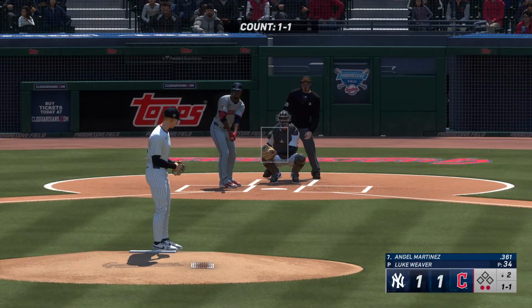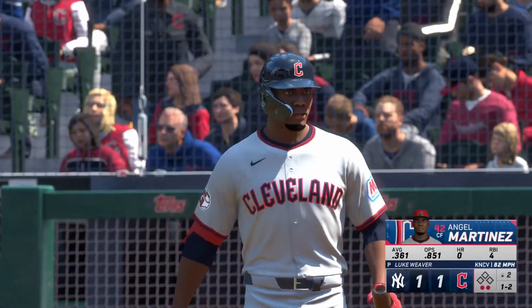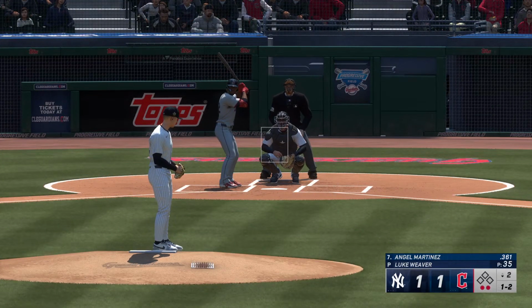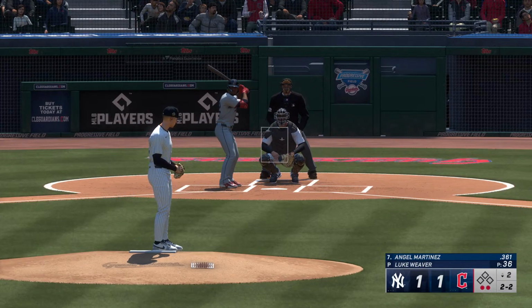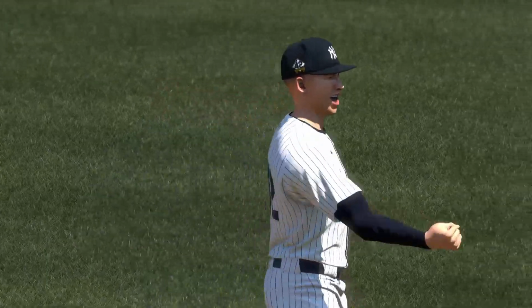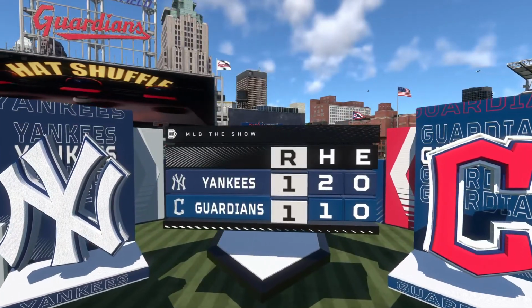Now it's the switch hitting outfielder, Angel Martinez. Strike 2. 1 ball, 2 strikes. Just misses the mark outside the zone. Really good take, especially with 2 strikes. And that's a strikeout looking. And he strikes out the side here in the second. On to the 3rd inning.